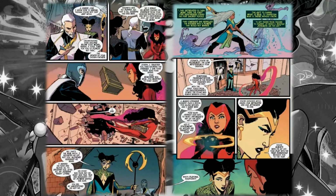We also know that Joseph is involved. Joseph is a clone of Magneto. Go read a lot of 90s comics so you can get all the information on Joseph. So very excited. I'm a big fan of Sarah Pichelli's art, as I mentioned, and just really want to see the conclusion of this series. Probably one of my favorite Scarlet Witch runs in a little while.